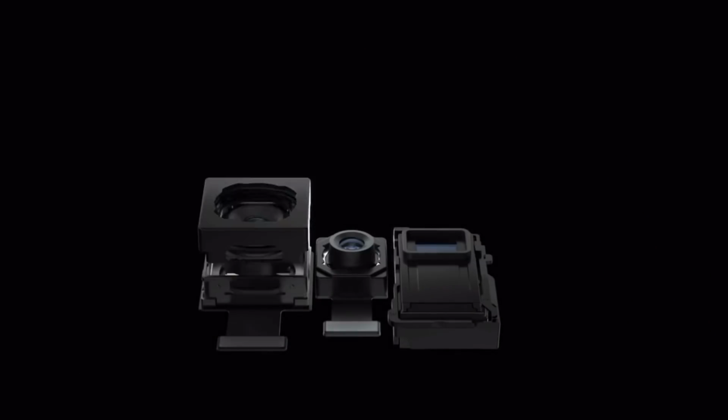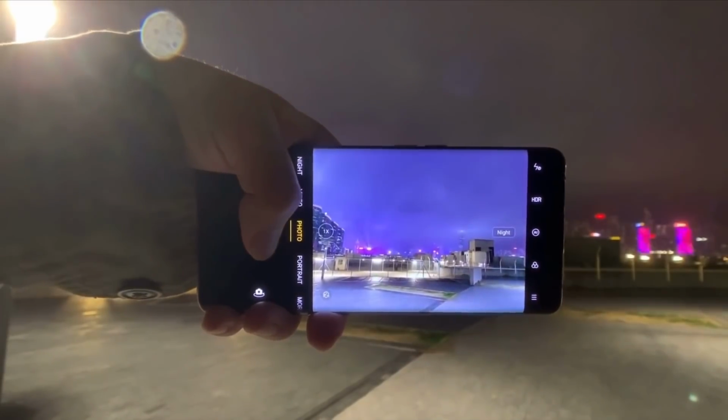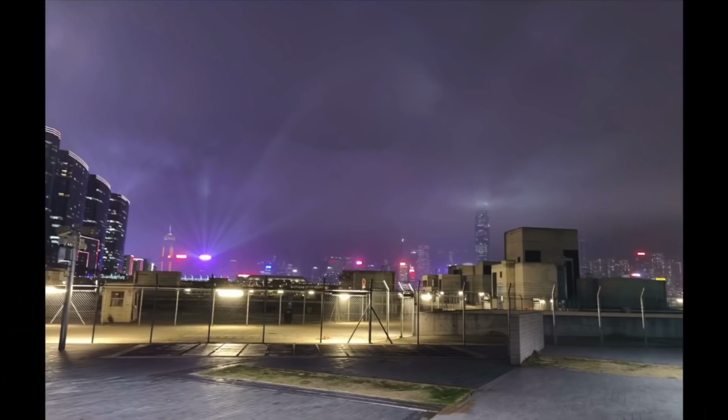Now the main camera here is really good too because it has a really large image sensor. That's among the largest in the industry. I think it's number 3 right now, behind the S20 Ultra and the Huawei P40 Pro, but that means the Oppo Find X2's night performance is really good. Just look at these samples right here.